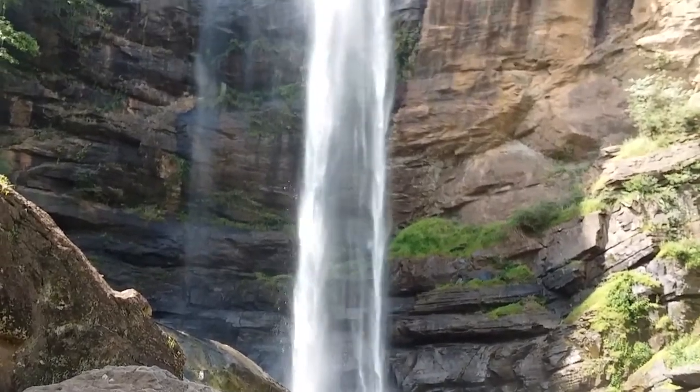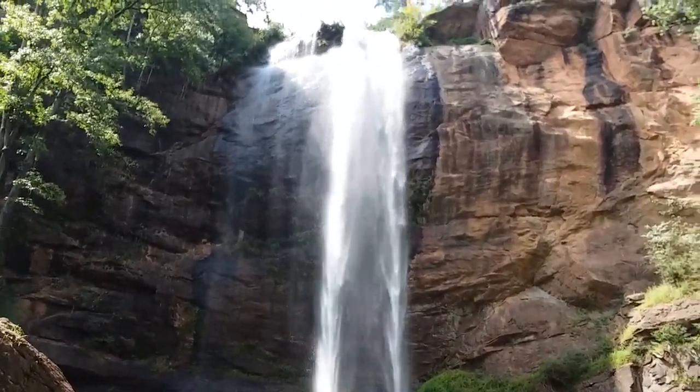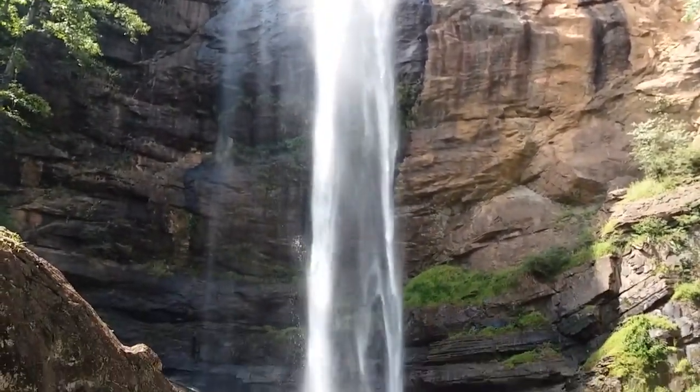That is Toccoa Falls, everyone. And how beautiful can you get?